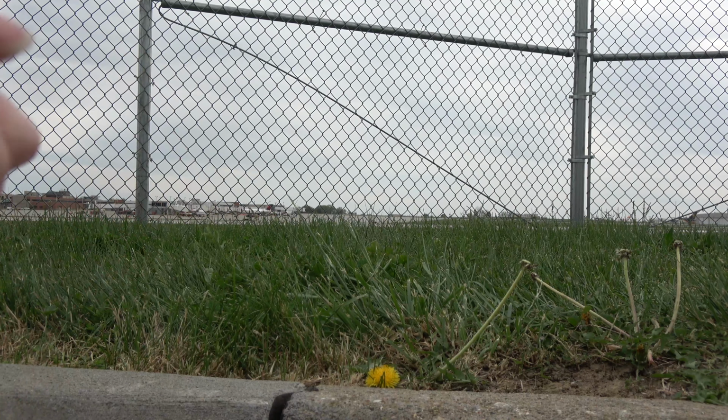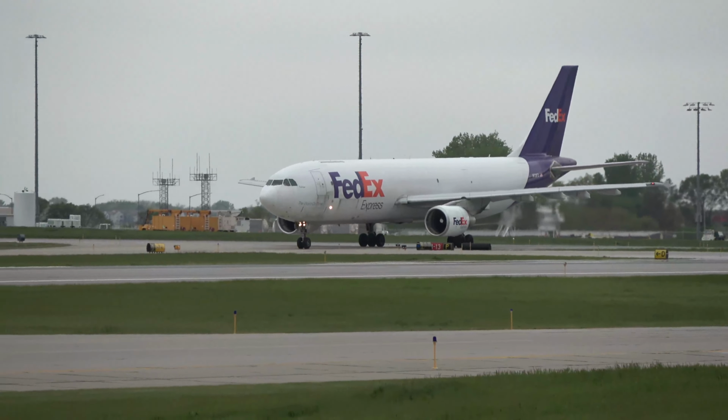Oh, the 767 departing. Okay, hold up, guys. We're gonna be back real quick here for a moment. Actually, no, A310. FedEx A300 taxiing out.